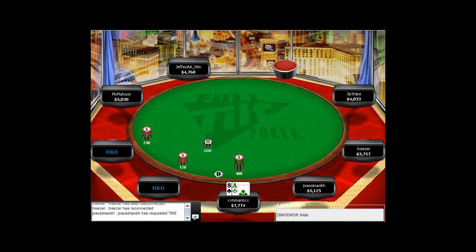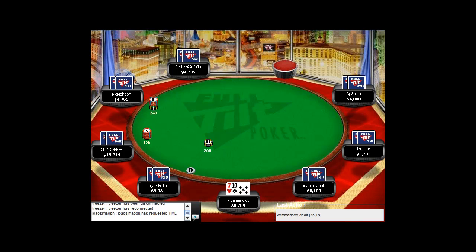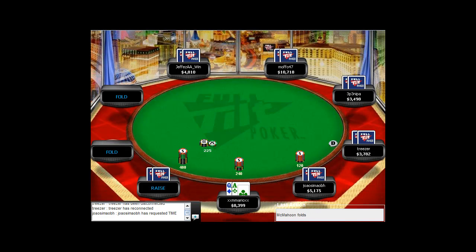Okay, this is obviously an open on the button. And again, we take down the blinds. Okay. Some rags. So we will fold and we will fold and we will fold and we will fold. And sometimes in tournaments, you just have to fold and wait.